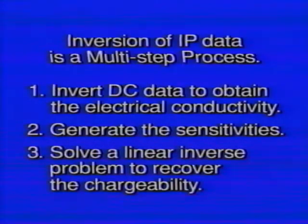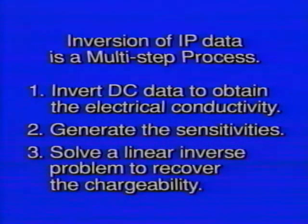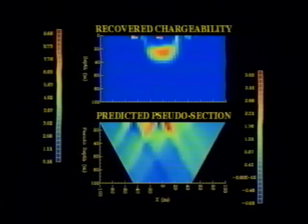The inversion of IP data is a multi-step process. We first invert the DC resistivity data to recover a background conductivity. Sensitivities with respect to the recovered background conductivity are then generated to provide the needed equations. The final step is to solve a linear inverse problem to recover the chargeability from the observed IP data. Inverting the 420 data that made up the pseudosection here produces the chargeability model at the top of the screen. Not only is the buried chargeable body clearly visible, but the near-surface distorting bodies have been illuminated. Again, for comparison, the pseudosection for this model is shown in the bottom panel.